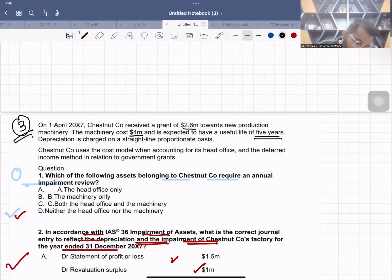Now, very important information. Depreciation is charged on straight line proportionate basis. So very clear. As this is a grant related to the machine, the way this machine will be depreciated, in the same way this grant will be amortized. If the machine is depreciated on a straight line basis, the grant will also be amortized on a straight line basis. If the machine is going to be depreciated on reducing balance basis, the grant will also be amortized on reducing balance basis in order to match. The main purpose is the matching principle. Chestnut company uses the cost model when accounting for its head office and the deferred income method.